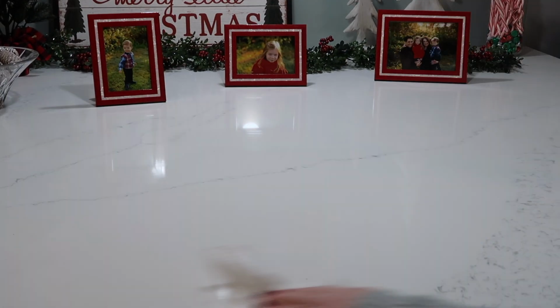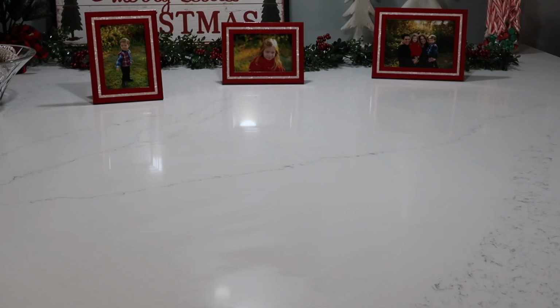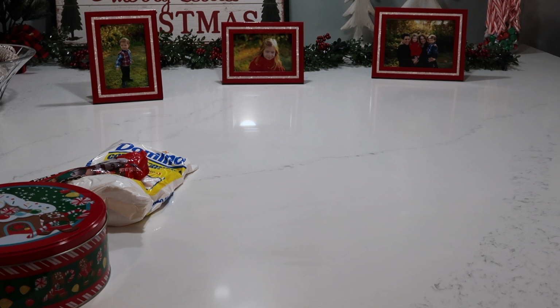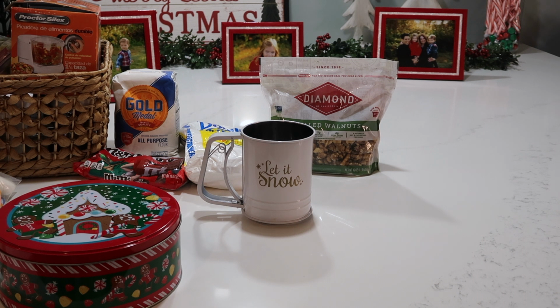Alright, bye. After the kids had a really fun time, I decided to clean up the island. I am just wiping it down and getting ready to go through my baking supplies. The kids moved into the other room to watch a movie, and I am just pulling everything out that I can possibly find that I would need for baking cookies this year.